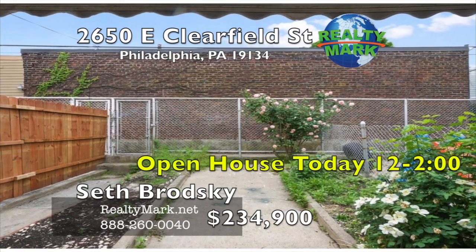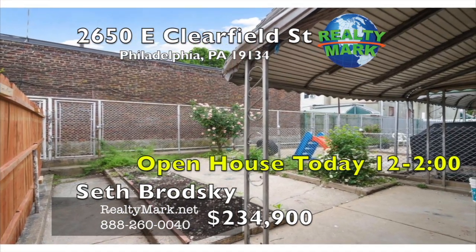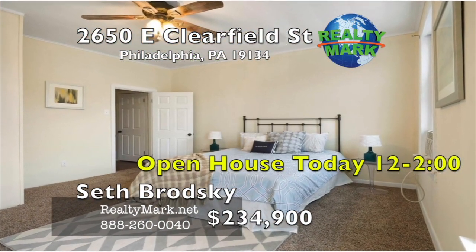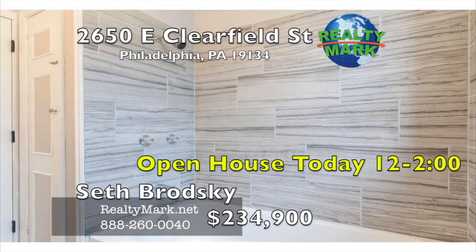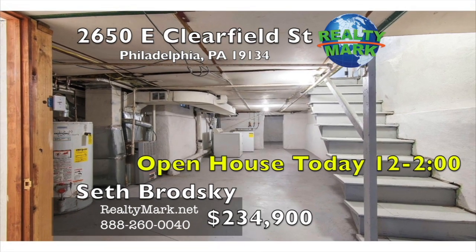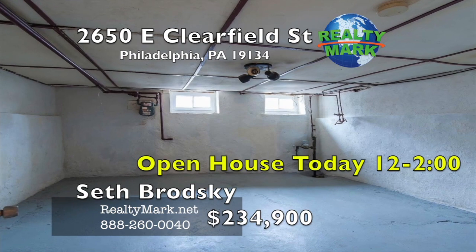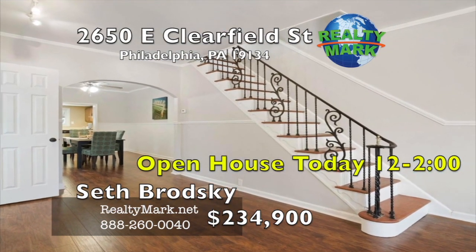This leads out to your backyard, great for outdoor get-togethers. Upstairs has three large bedrooms, all with ceiling fans and spacious closets. The upstairs full bath is brand new with a new vanity, tiled throughout, and linen closet. The basement has three large rooms, clean flooring, and a washer-dryer. This area is exploding, and this property is right in the heart of it. Come check it out today. Call Seth Brodsky for more information.